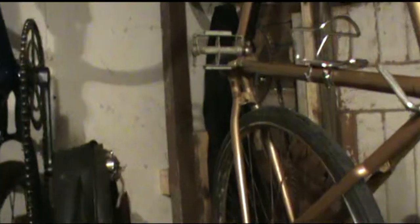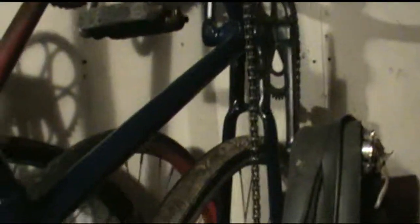I'm hoping to get a Superior, a high wheel bike of some sort. I don't care if it's a replica. I'd even take a Bone Shaker. I'm not too crazy about a Bone Shaker, but I would take a Bone Shaker.